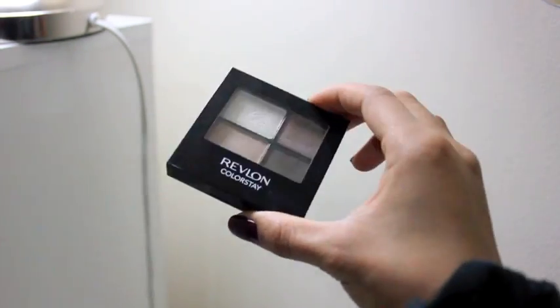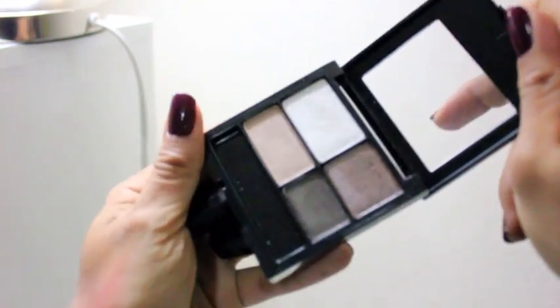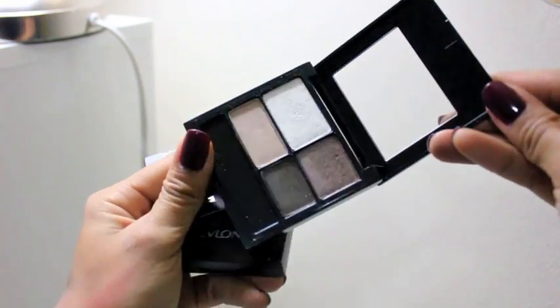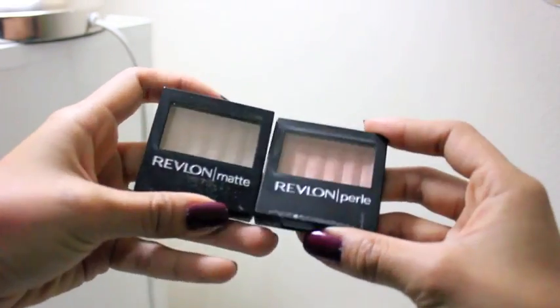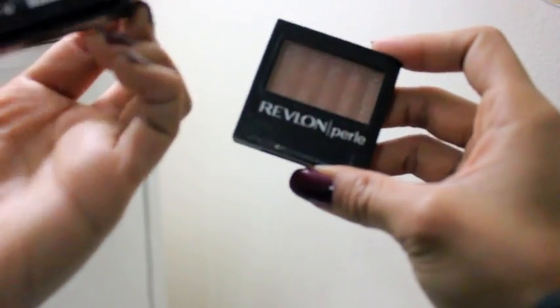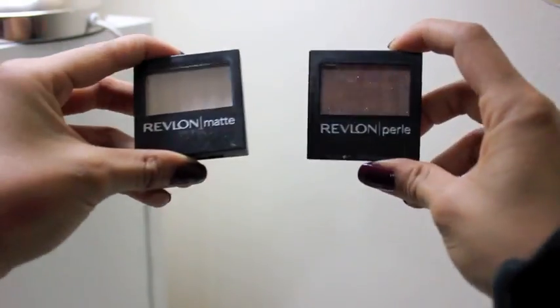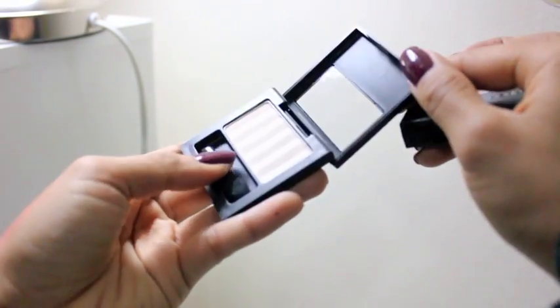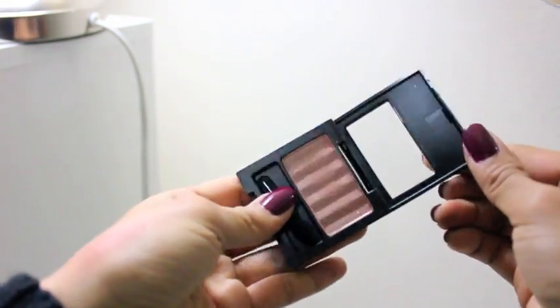And then I also have their Color Stay eye quad in Moonlit. I love the colors in here, but it's barely used. I think these are discontinued eyeshadows in Vintage Lace and Brushed Copper. Vintage Lace is a matte highlight color, and this is a shimmery peach, actually no, it's a glittery peach.